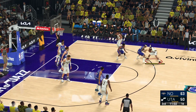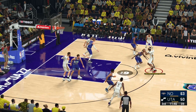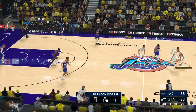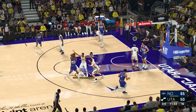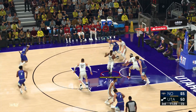McCollum, the pass to Ingram. Over Clarkson, and that one's good. Ingram's got 16 points. Amazing how Ingram has emerged as one of the league's best scorers. Doubled by McCollum. Horton-Tucker on the wing. Hey, expanding his range. That one doesn't drop.